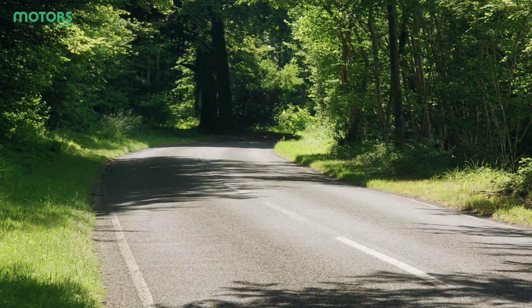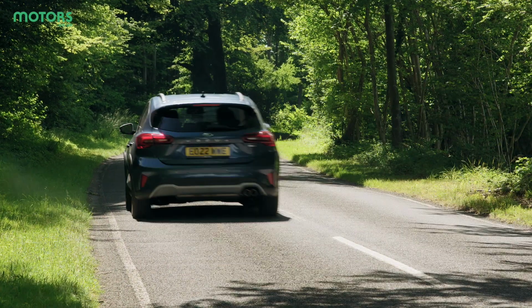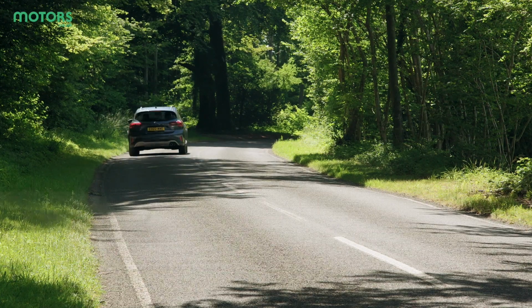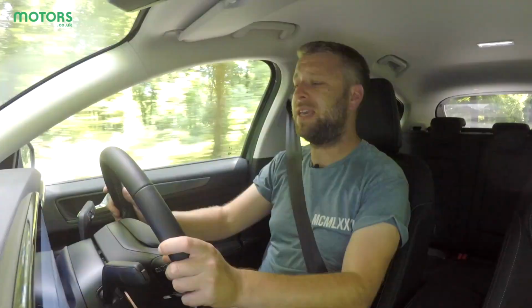The mild hybrid assistance does help to take some of the strain off the engine, and in fact you can feel the car starting to slow itself up, almost like an EV. It can't run on fully electric power for any other than really slow speeds, but having that extra boost in there really does help the overall package.